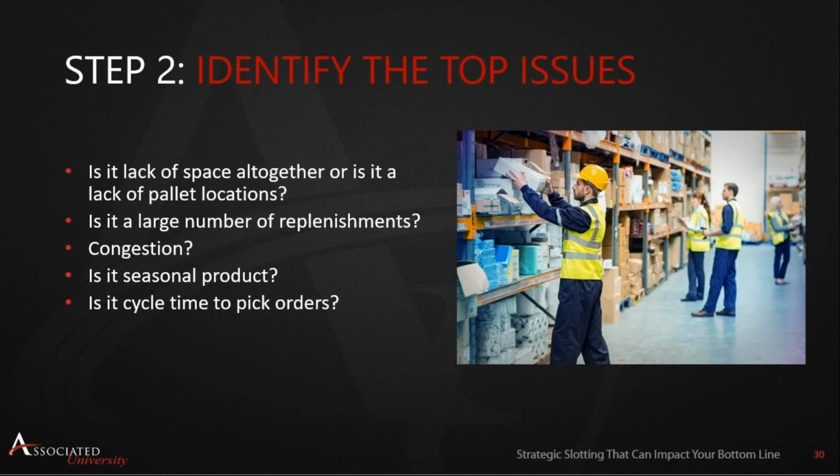Step two, identify the top issues. What are the drivers? Is it lack of space or lack of space in a specific area? Do you have challenges with replenishments? Congestion? Is the dock backed up? Again, downstream and upstream activities can significantly be impacted by your picking processes. Do you have seasonal product or special buys? Is there an influx from a buyer because you had a deal that was too good to pass up and you have to figure out where to put this product? Is the picking process the bottleneck? Are there issues with cycle times? Whatever the challenges are, be sure to document the issues at the beginning of the process.